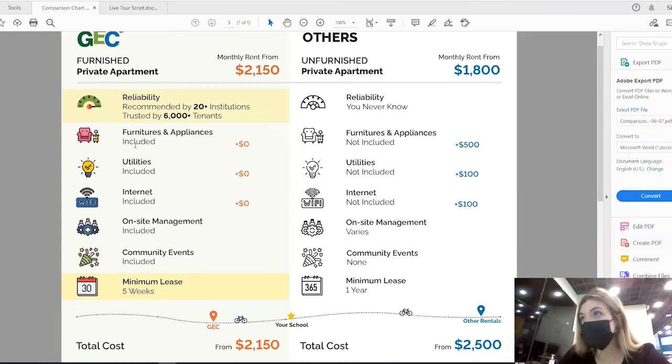At GEC, we offer furniture and appliances, which I'm going to show you during the virtual tour as well. Even in the kitchen, we include pots, pans, cutlery, and things like that. And all of our suites are move-in ready, so they are fully furnished. You get a bed and you get a couch. Most rooms get a TV. So if you're moving across countries, you don't really have to worry about carrying all of those appliances or buying new furniture, which is very cost effective in the long term.